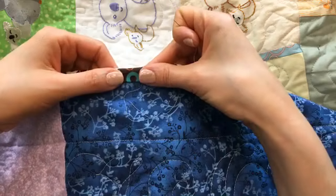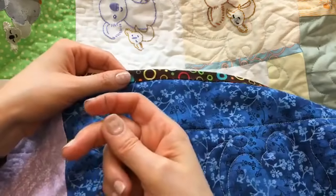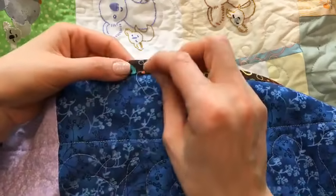Joe cutting or pressing, screwing up. But loves binding too. Willow loves binding. Oh, thanks, Barbara.